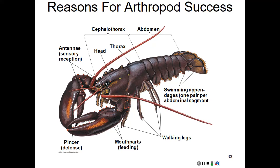Most were specialized either for locomotion, so things like legs, things like the tail. Feeding, so things like these mouthpart appendages. Sensory, so things like the antenna. Reproductive, not shown here, but this organism would have some kind of reproductive structure for, example, transferring sperm, or defense purposes. Some, not here, but some even had appendages specialized for flight.